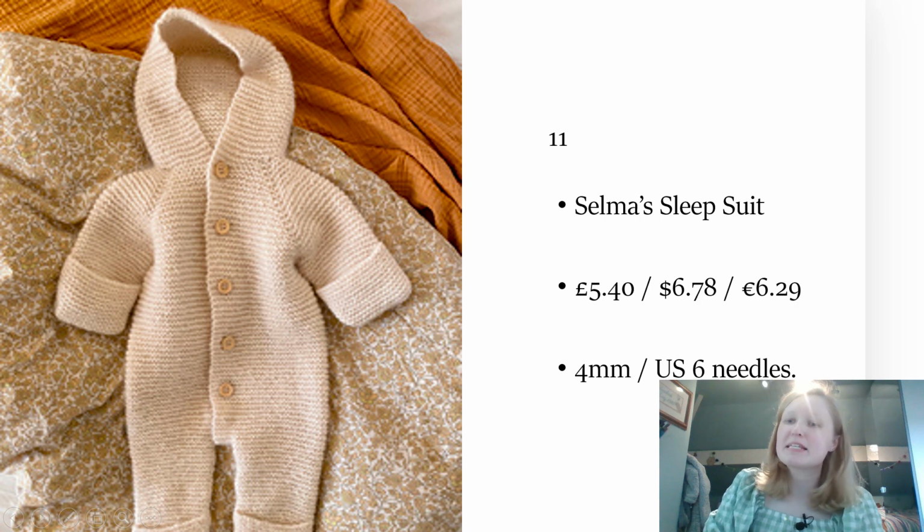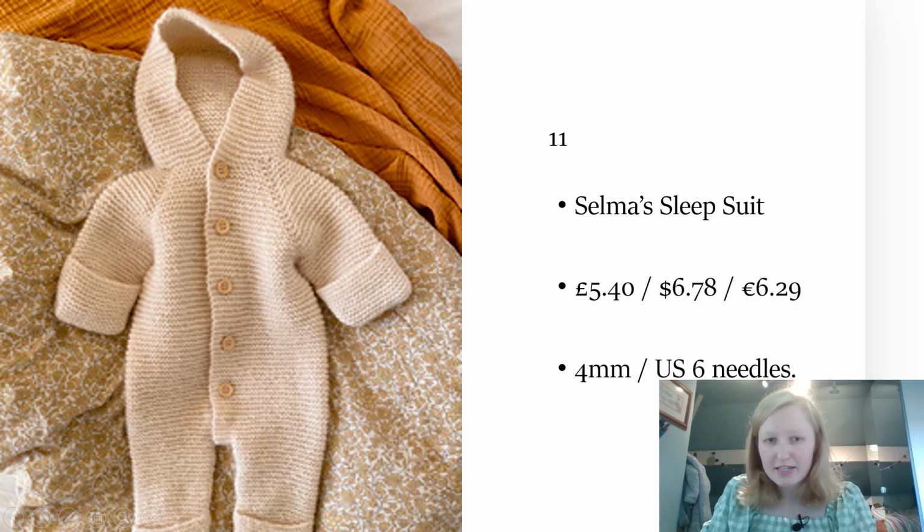Number 11, Selma's slip suit. I love a garter stitch. I think it's great. I think it's practical, especially for baby. It just has that bit of thickness on it. And if you can see here, you don't have to do any ribbing on the cuffs and the hems because garter stitch doesn't stretch. Garter stitch is just knit every stitch.